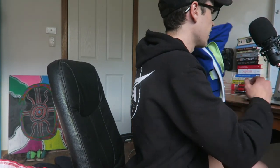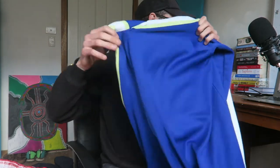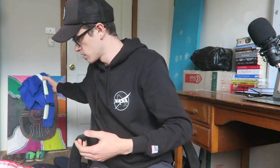We got, I think, an offer maybe of $90. I had it listed for $99. And it's a different color. It's like a light blue. This is the dark blue option. So we can list that again for $99 and see how we go with that one.